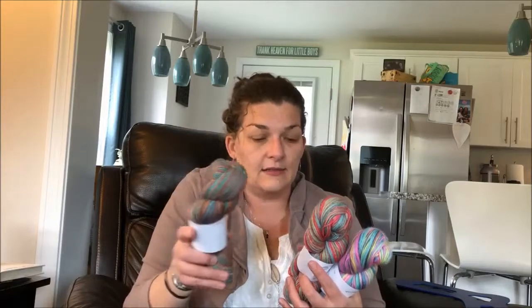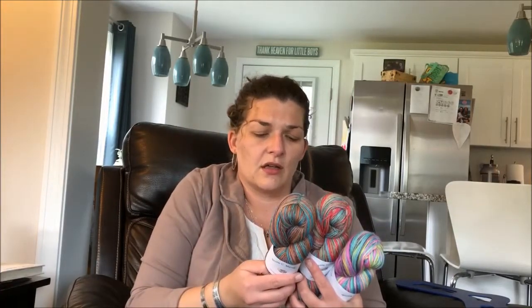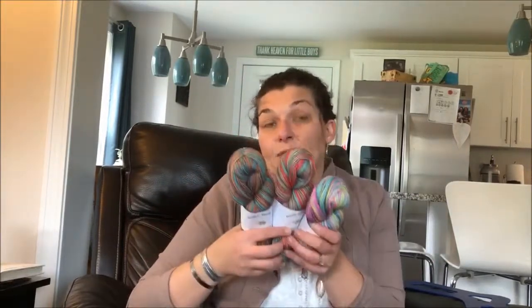I have to rethink this. Maybe they'll have to be shawls. Mix them with some MCN solid color, maybe. I don't know, but they're not going on my feet because that's a thing. And no, they're all strong sock. Oh, they all have 459. No, these have 459. This one's a little smaller. I don't know, but they're pretty and they're here and I'll knit with them.